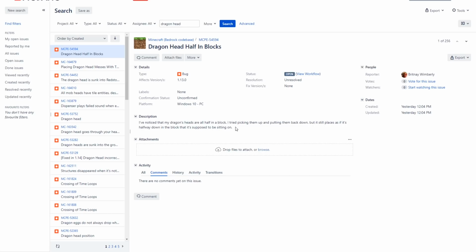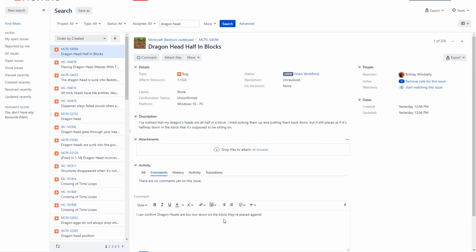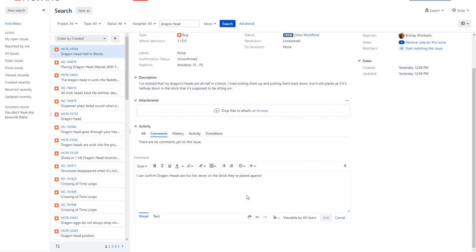I've noticed my dragon heads are half in blocks. I tried picking them up, putting them back down, but it still places them halfway down in the block it's supposed to be sitting on. So we're definitely going to vote for that. And I'm going to also write a comment. I can confirm dragon heads are too low down on the block they're placed against. So I'm going to add that.